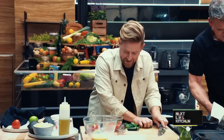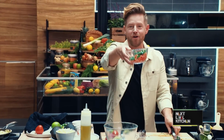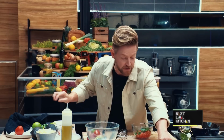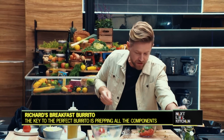By the way, I love this pico de gallo because people think they have to go out and buy salsa. 4 ingredients in a bowl. You chop them up roughly, a little bit of lime juice, and we have this beautiful pico de gallo right here. Okay, my salsa's done, my eggs are done, my potatoes are cooking.